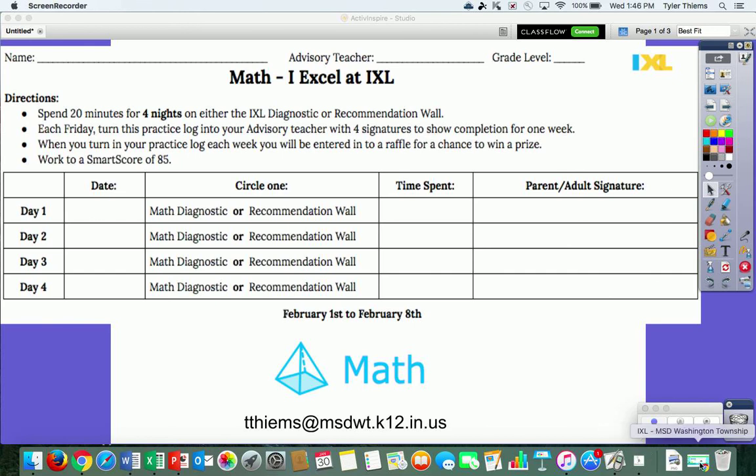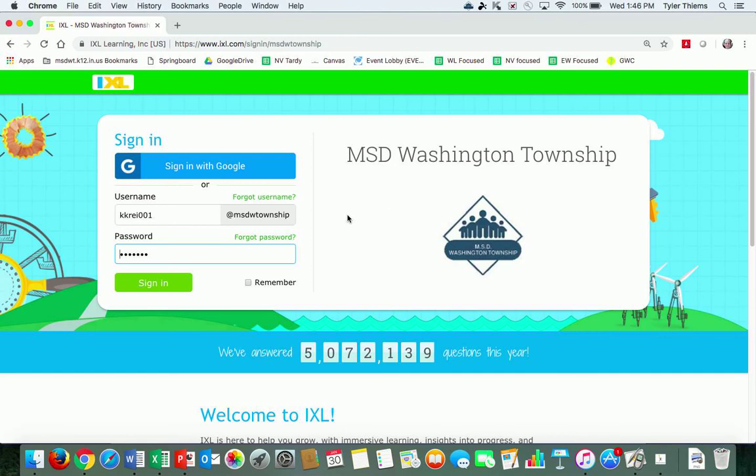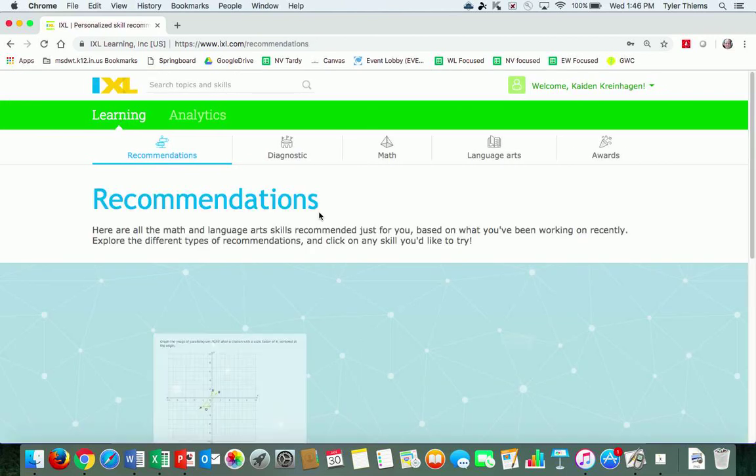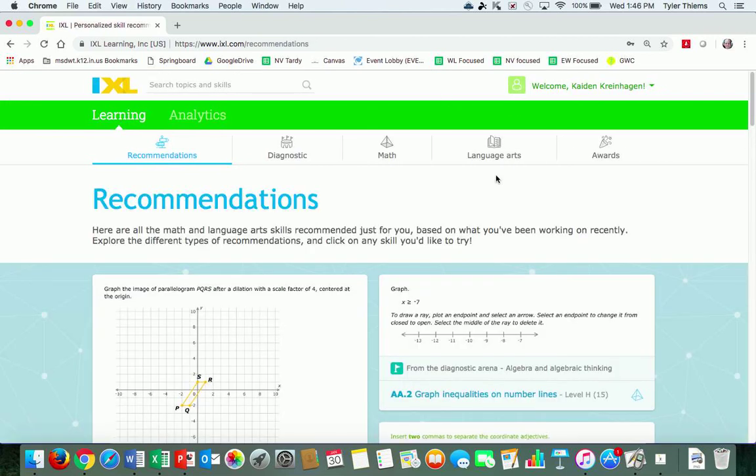Let me jump into what IXL looks like. Students should be familiar with how to log in to their IXL account. They just go to IXL.com and input their username and password information, which hopefully they know. If they don't, they can get with their math teacher. When they log in, this is what it looks like here. They'll have the option of either going into the diagnostic or the recommendation wall, which are both right here.